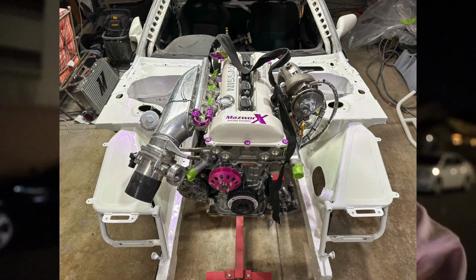I hope you guys can see me okay. I know it's completely dark outside. But right now we are actually at my boy Davion's house. You guys know him. He has the S13 with the fully built SR20. And he recently just went through a whole situation with his car as far as it getting painted.